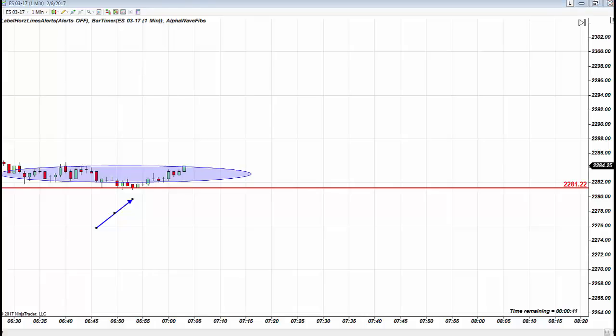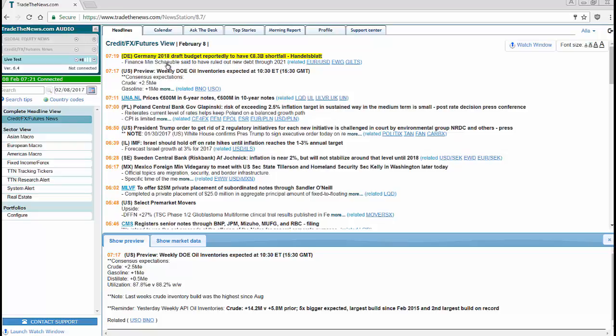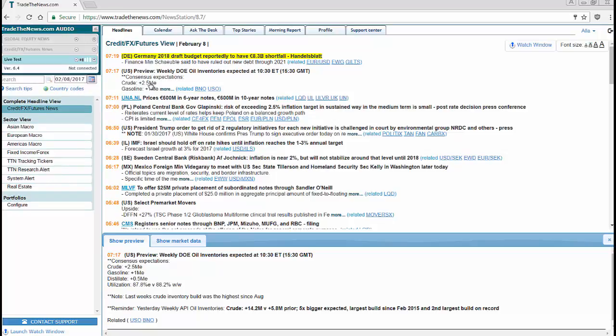Alphys, let's talk. Oil inventories expectations are plus 2.5 million. Anything higher is bearish news, anything lower is bullish news. Oil, unlike any other news: oversupply is bearish, undersupply is bullish.